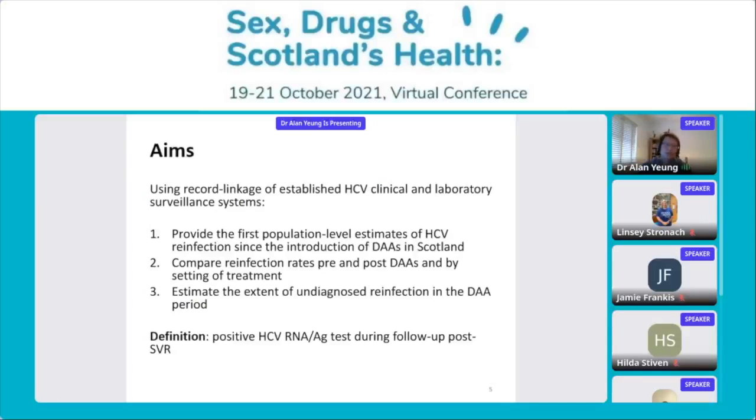So using record linkage of established Hep C clinical and laboratory surveillance systems held in Public Health Scotland, we had three main aims. Firstly, to provide the first population level estimates of Hep C reinfection since the introduction of DAAs in Scotland. Secondly, to provide a comparison of reinfection rates pre and post DAAs and by setting of treatment to get an idea around the variability around the rates.